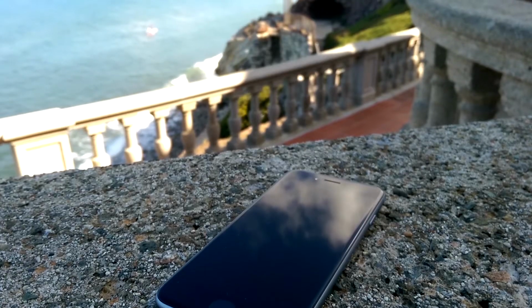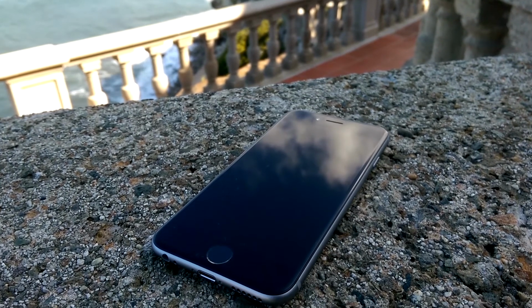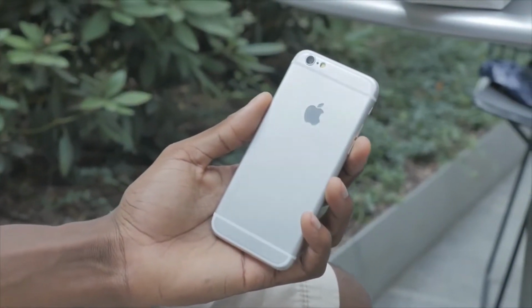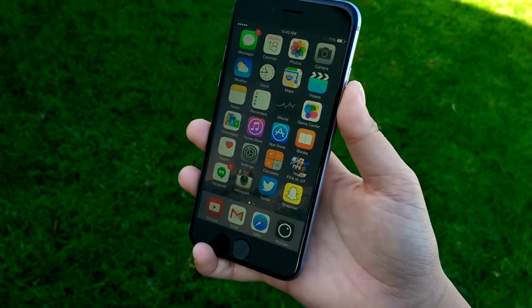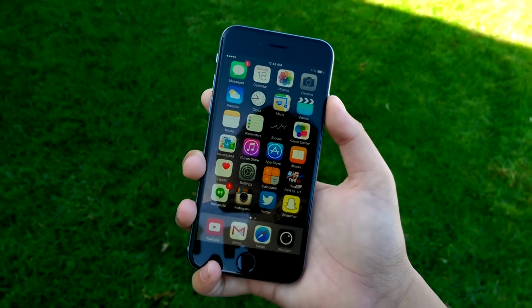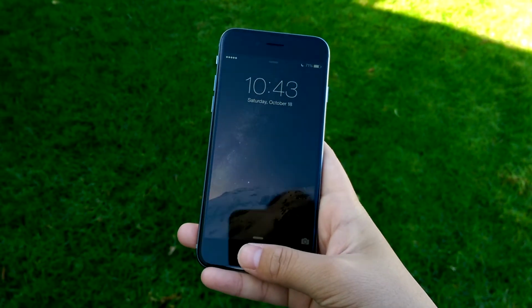And they moved the power button to the side of the phone to accommodate the bigger size, and this is exactly how I feel. They moved the power button from the top of the phone to the side for the first time. That's pretty dope. The reason why it's bigger is because it has a 4.7-inch display. So basically everything is bigger. The icons, the text, and videos are just all bigger. And I really like the new size.